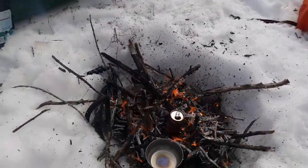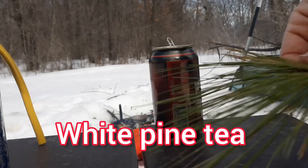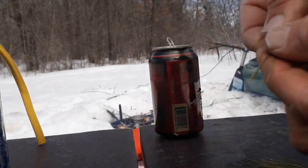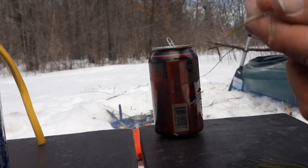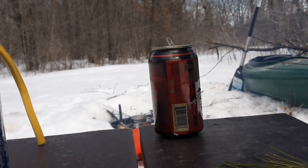Some hairs on that one. White pine has 5 needles per bundle. 1, 2, 3, 4, 5. Stick it in the can. It's gonna be hot. Up closer, maybe.